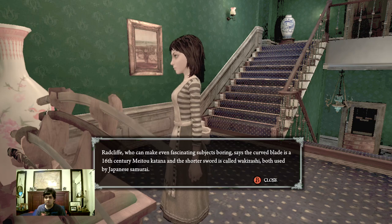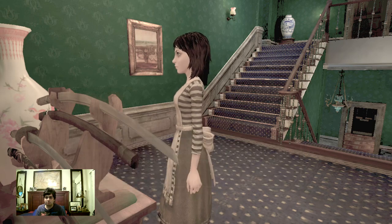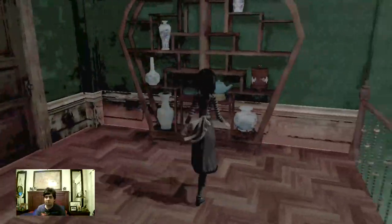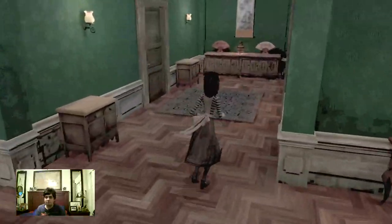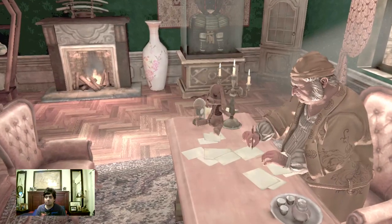He's got samurai, Japanese themed stuff. Reminded me of Onimusha Warriors. Sengoku Basara. Go see him. There you are, sir.